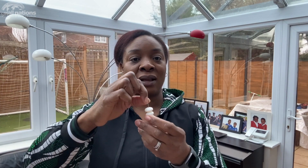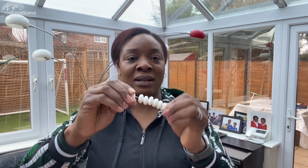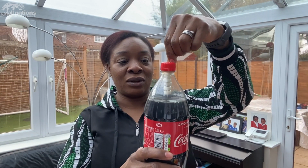So what I've done is, to make it easy for me to try it out and show you guys, I have a paper clip which I've unraveled, and I've strung my Mentos through them. So there's a hole in the middle. So I have 1, 2, 3, 4, 5, 6, 7. There are 14 Mentos in a pack. So this is half of it, because this way it is easy to just drop all of them in the bottle of Coke and we wait and see what happens. I'm gonna pass you on to the scientist now.